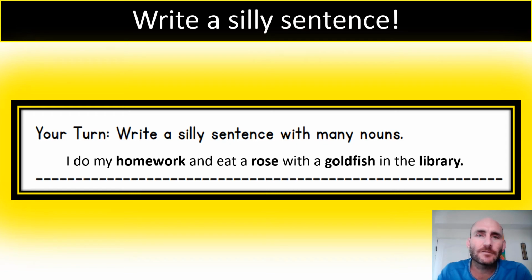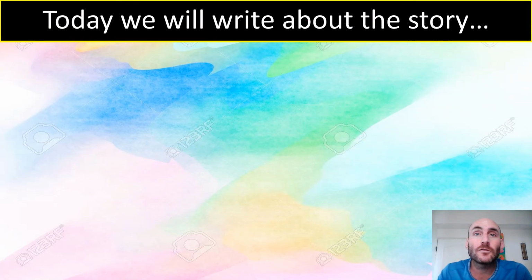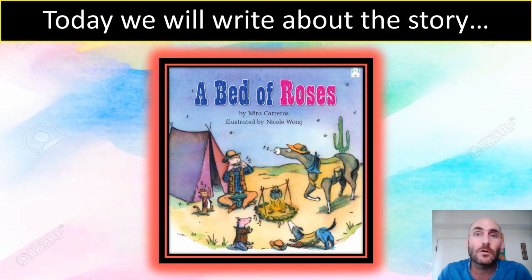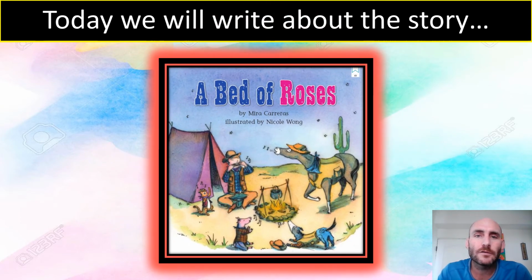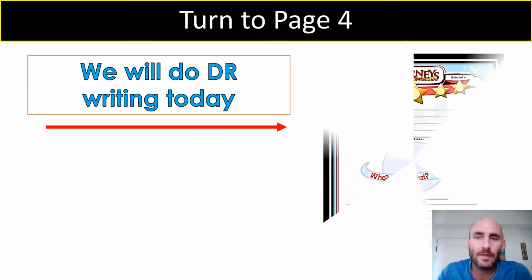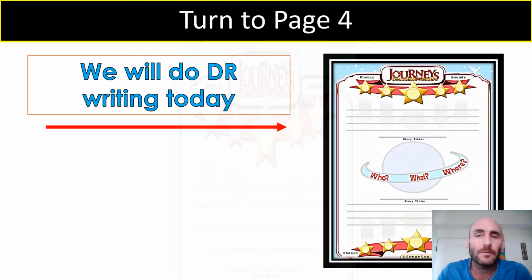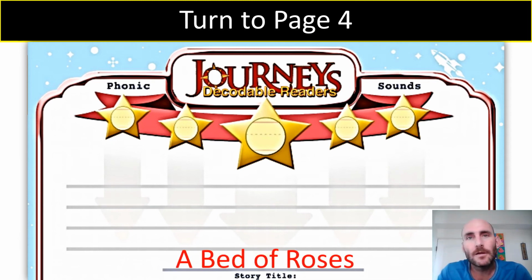After this, guys, we went on to DR. This is the DR story, A Bed of Roses, which the students were asked to read for homework. What we did was have the students turn to page 4 in their module books. And they did that. And at the top of the page, they started by writing the story title, A Bed of Roses. Following that, we focused on the phonic sounds.